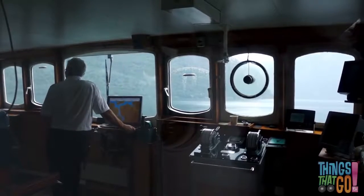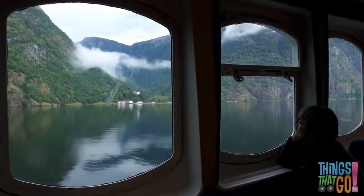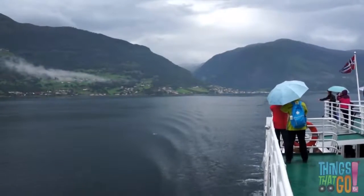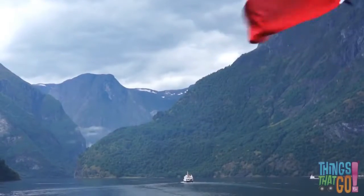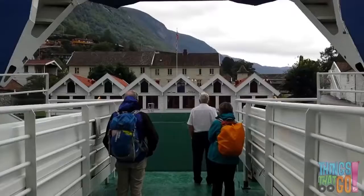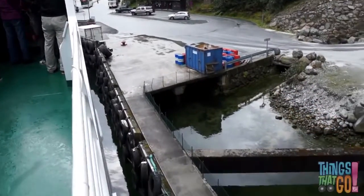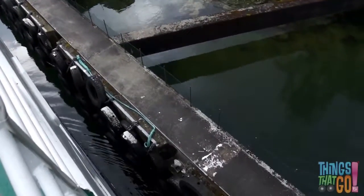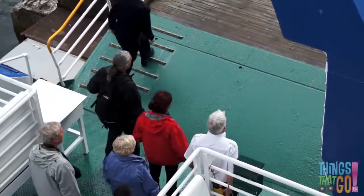There's the captain steering the ferry. The people can sit inside or up on the top deck to watch the scenery go past. The ferry is going to drop some of the people off now. The captain carefully steers the ferry into the dock. A perfect landing, and the people all walk off.